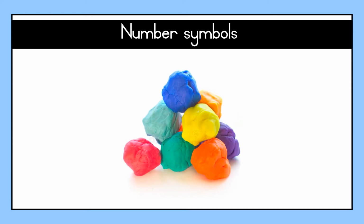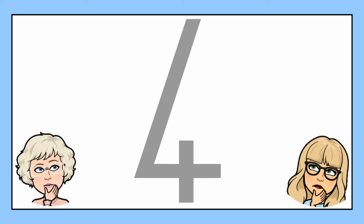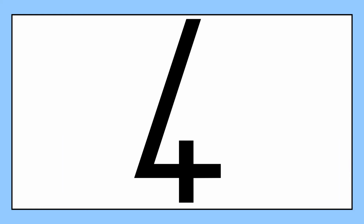For the next activity, you are going to use your clay. Make sure your workspace is neat and clean. Do you recognize this number? Yes, it's the number 4. What does 4 look like? Let's see.